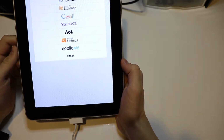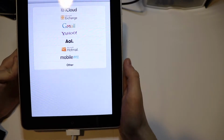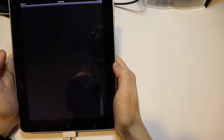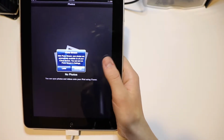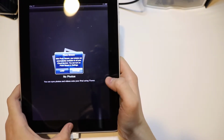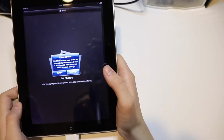Then we have the Mail app with all your different mail options. And the Photos app, although the only way you could get photos on here is through PhotoStream or syncing with iTunes, which when you do, it's kind of nice to have them on here because you have a big screen to look at the photos.